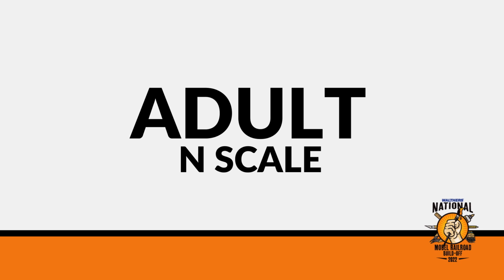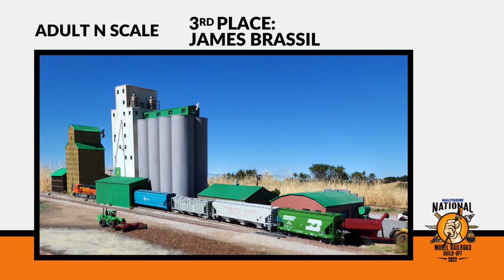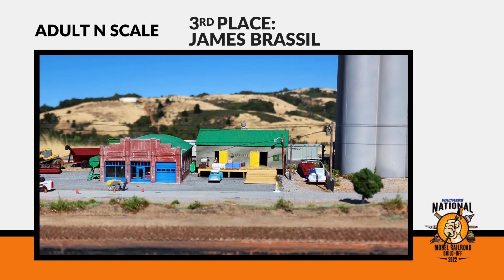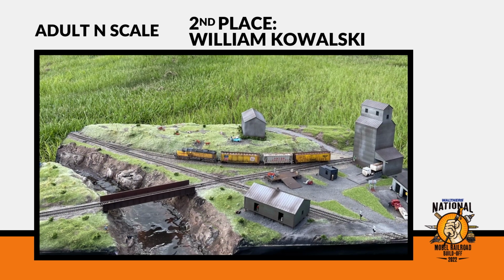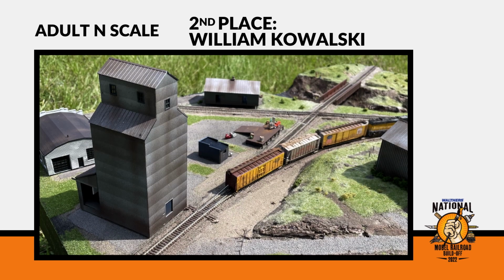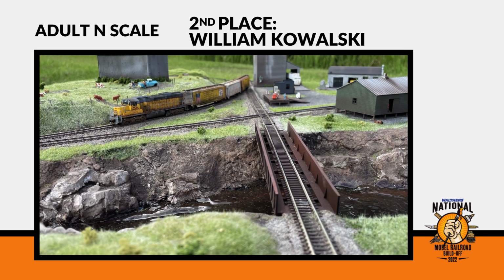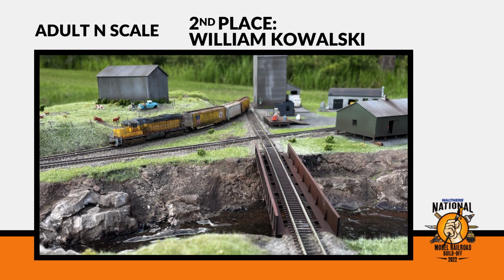N scale. 3rd place goes to James Brassel, who included a wealth of fine details including power lines and tilled fields to his grain belt scene. In 2nd place, we have William Kowalski, whose layout is a great demonstration of effective use of space, incorporating a complex layout with a junction and interchange track in just 2x3 feet. Very well carried out and nearly deserving of the top spot.